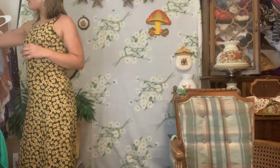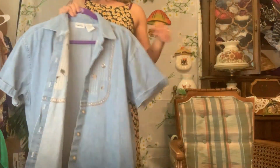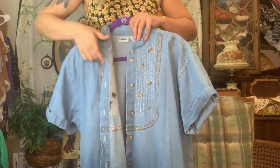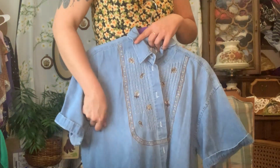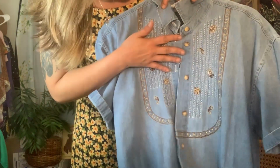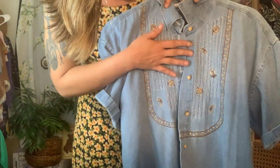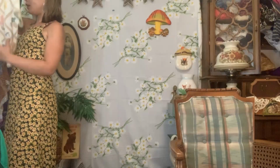We love the twirl. And then I picked up this chambray top. I really like to pick up chambrays that have some kind of cool pattern on them, and this definitely did. Isn't that neat? I just love it. It kind of reminds me of bees and stuff. You've got the flowers and the paisleys and stuff.